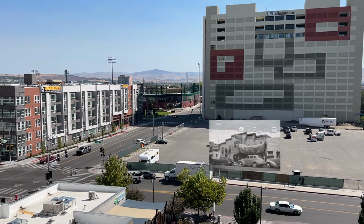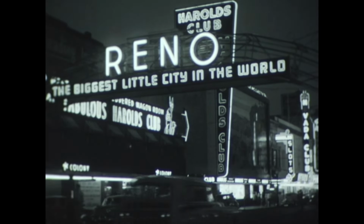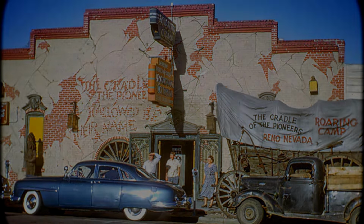The buyer was Raymond I. Pappy Smith of Harold's Club. You might remember the bust of Pappy at the Riverwalk downtown that is named for him. The selling price was $300,000, and it included the business as well as the entire collection of guns and memorabilia. The Smith family ran the Roaring Camp at the same location for a few months in 1949, then closed it later that year.